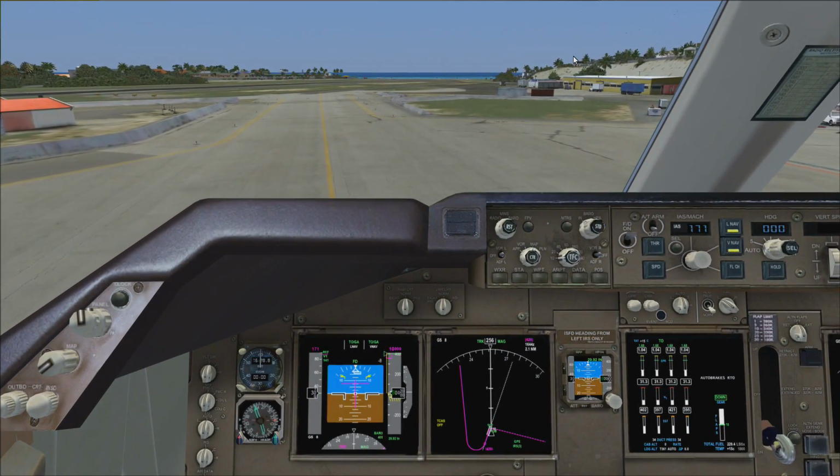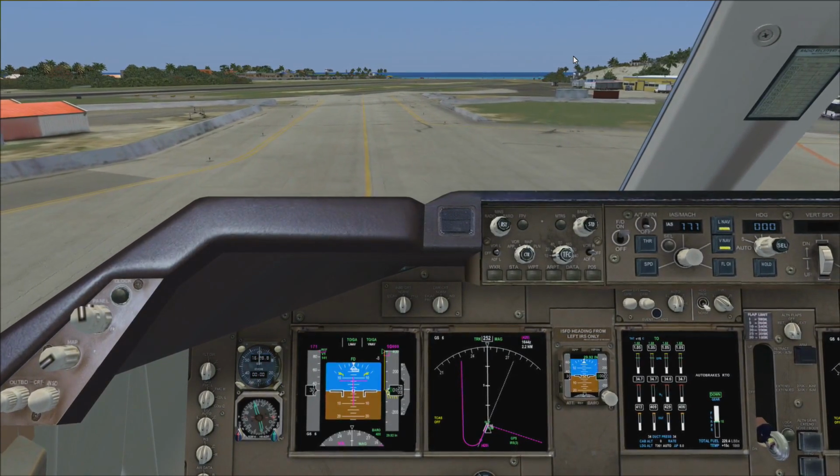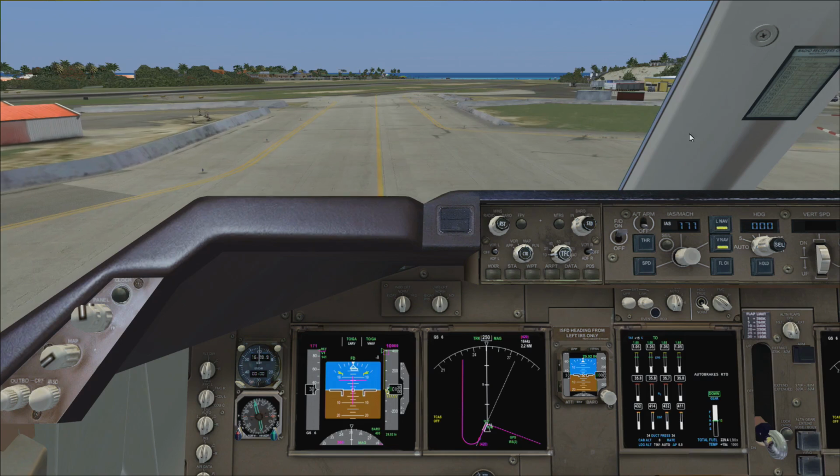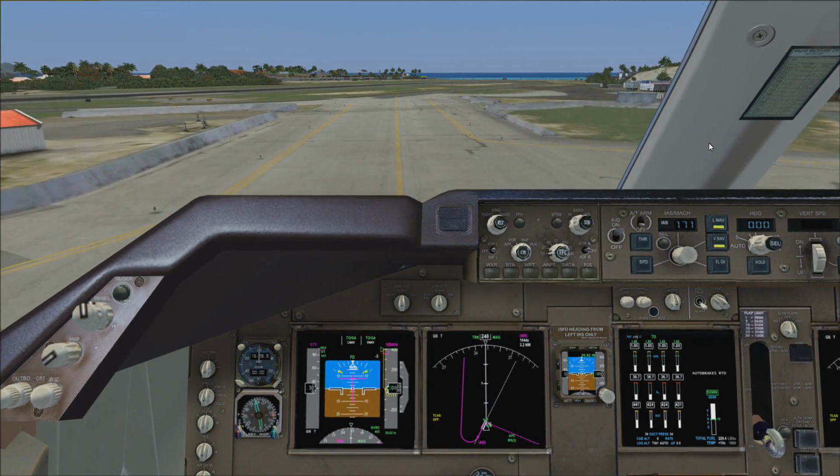It looks like, well, maybe the taxiway isn't messed up. I was about to say, I know that they taxi this way. I don't think they just come down the runway. I'm pretty sure there's a taxiway. I've seen several videos.